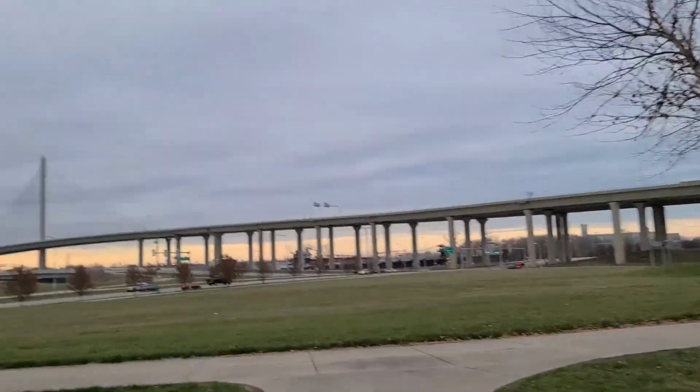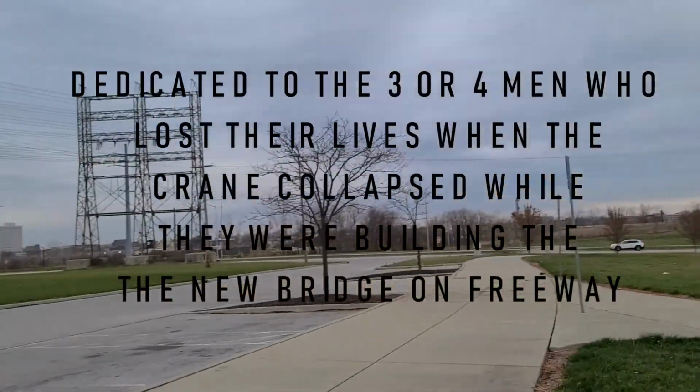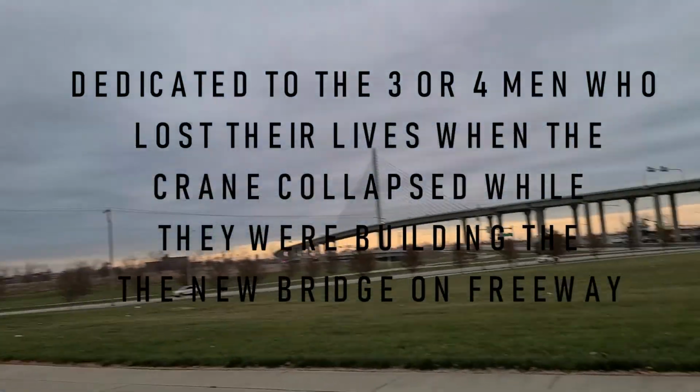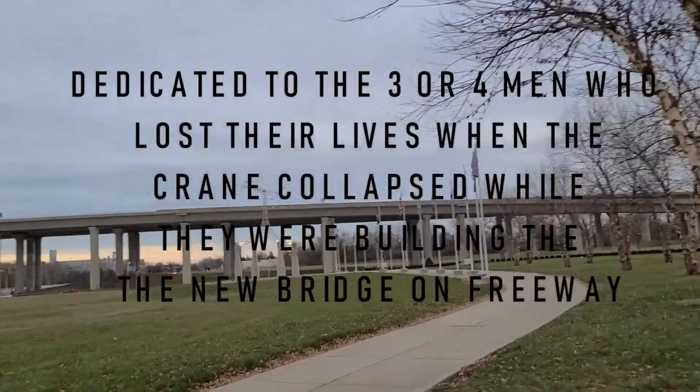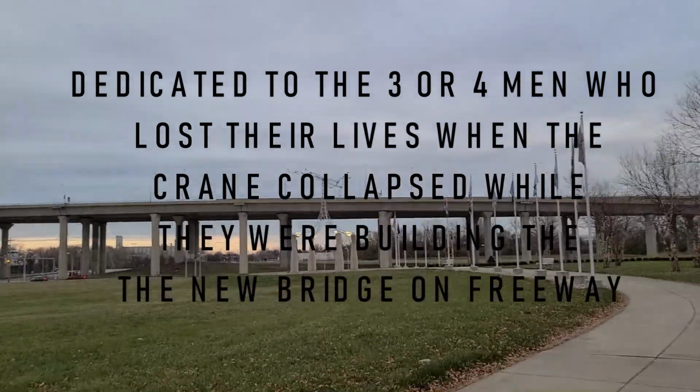Alright, I stepped over here before I got on the freeway. This is Tribute Park. And it's dedicated to the bridge. And it's supposed to, I guess it's the one statue. It's supposed to be pretty cool.